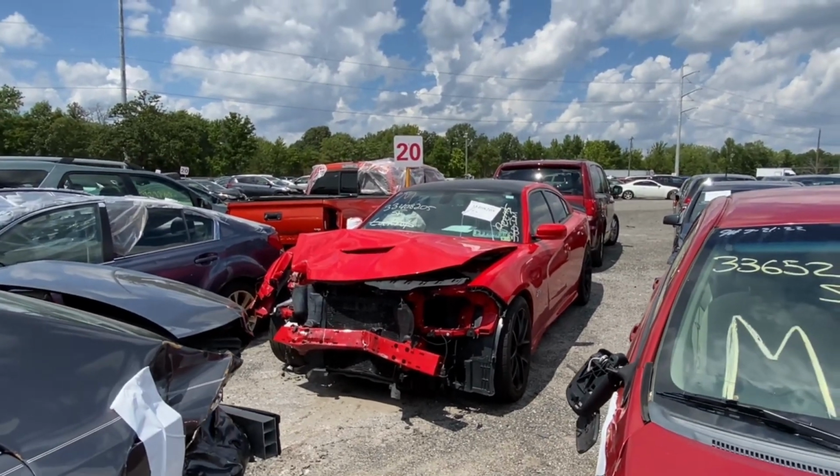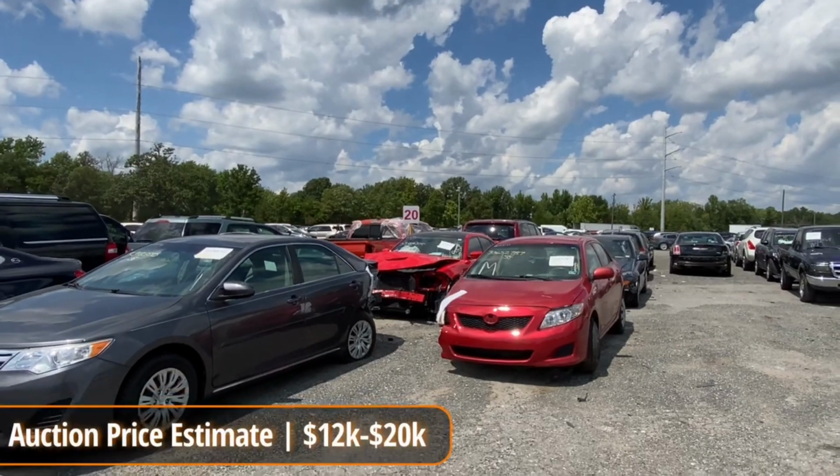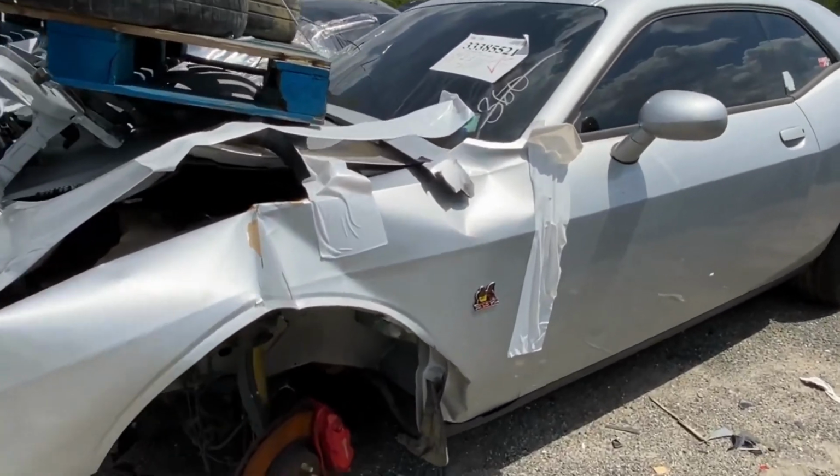And by decent deal, I do mean it's still gonna be around $10,000, maybe a little more. But if you have the skills to fix it, or even better, you have the parts laying around to fix it, might be a good one. Next up, a pretty rough 392 Scat Pack.